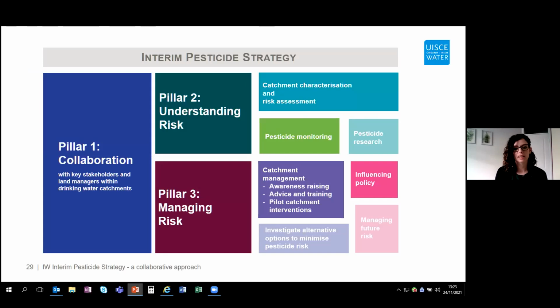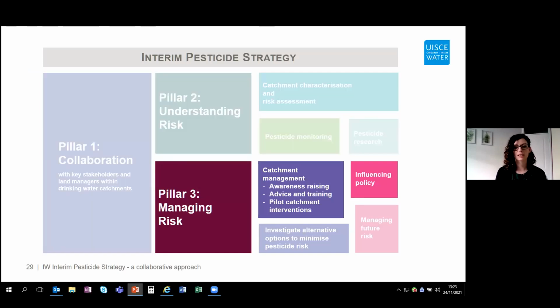And finally, we're going to go through pillar 3 about managing risk. And essentially, catchment management will be our primary approach for managing pesticide risk. And we will also have a role in trying to influence policy, manage future risk as well, and are developing an approach for investigating alternative options to minimise pesticide risk when catchment management or enforcement measures have proven not to be sufficient.